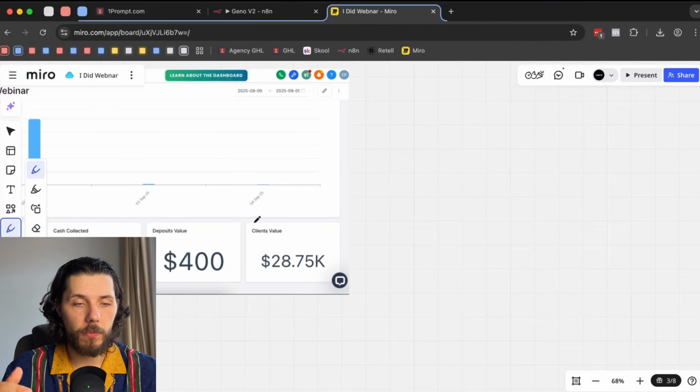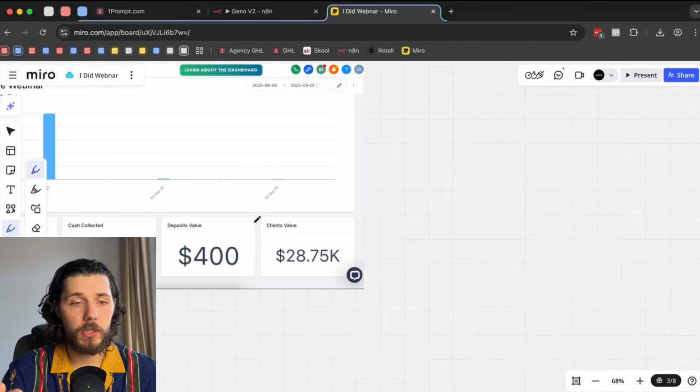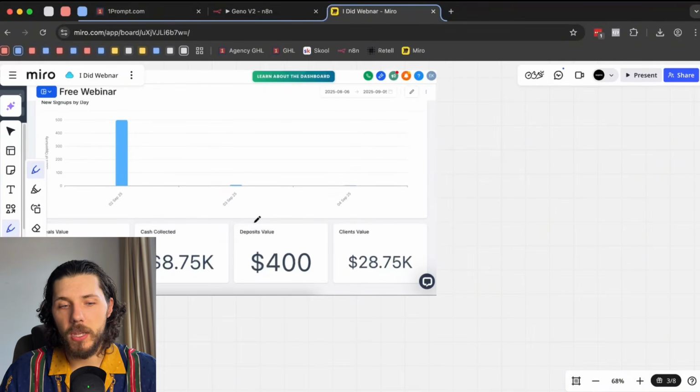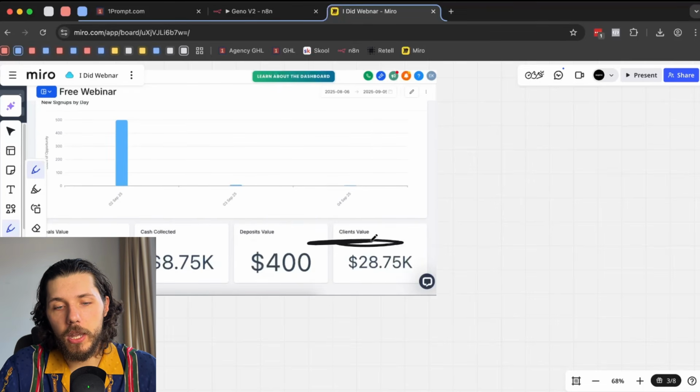And within this upfront payment, there was a trial, meaning if they are not satisfied with the results that they're getting from the trial, which is 2 months, we will refund them the money. If they are satisfied, they will pay the remaining amount, and then they'll pay the monthly maintenance. Again, it depends on the use case. So as you can see, deposit value and the client's value.